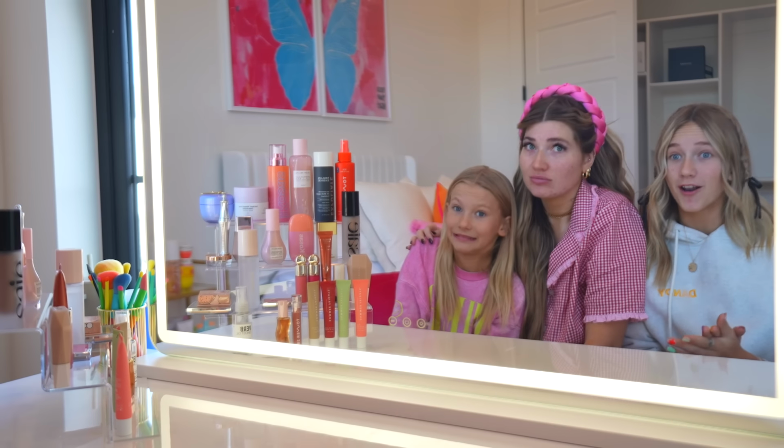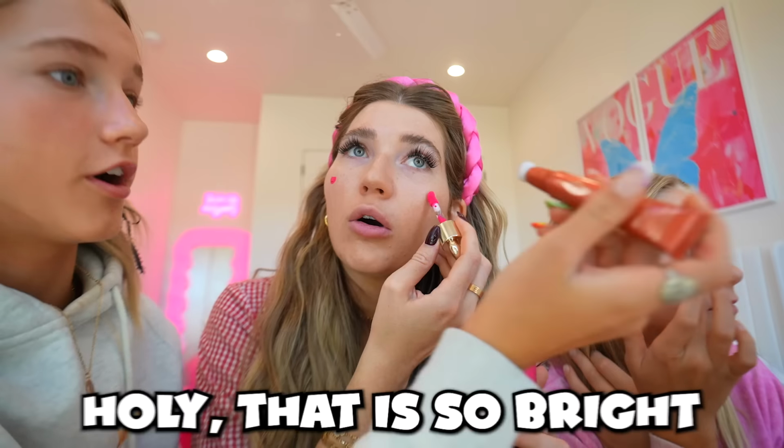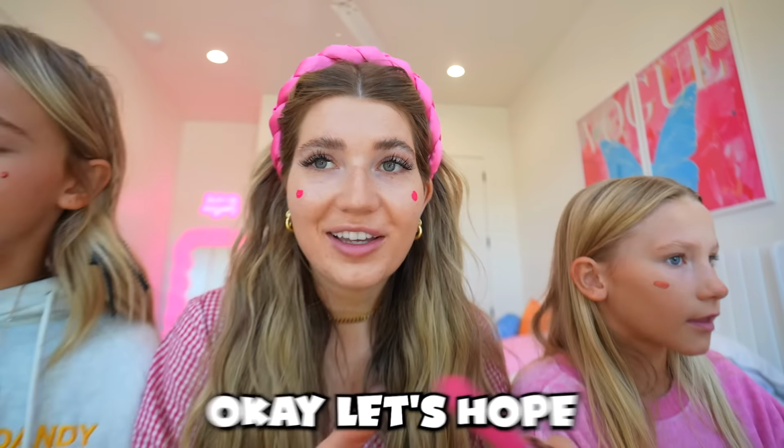We have a lot of viral blushes to choose from. Do you guys know what one you guys are gonna choose? I don't know. Blush time. So this one you use before all of them, because it's like a tint, and then you put on. All right, Hayes is gonna use the Benetint tint, and she's gonna use another one. I'm just gonna go in with this really bright Rare Beauty, because I've never tried it. And I'm gonna use the Charlotte Tilbury. Holy, that is so bright. Okay, let's hope this blends out good.